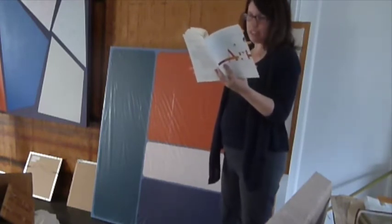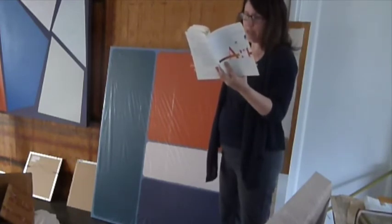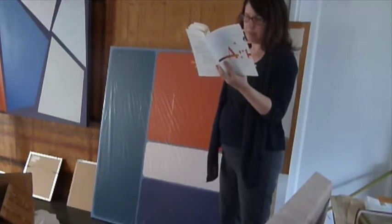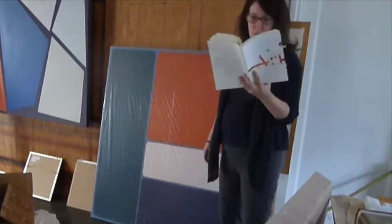A paragraph later she says, I thought about Malevich, about his white, his eternal white, his white of infinite space. I was both curious and resistant to the idea of time and space. I began to read sources and I painted the white series.